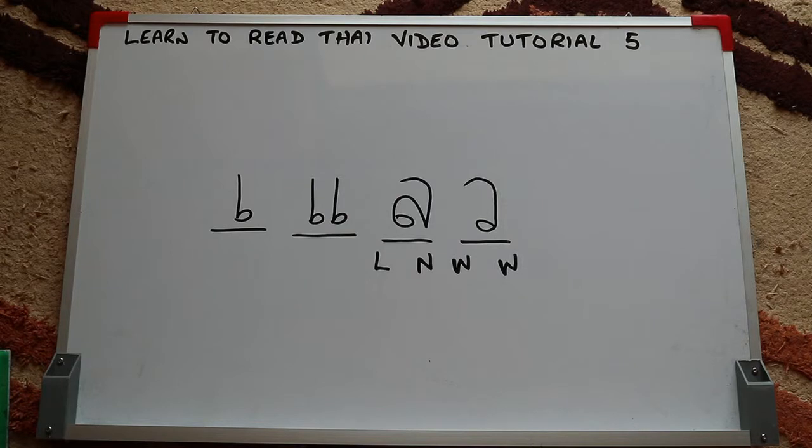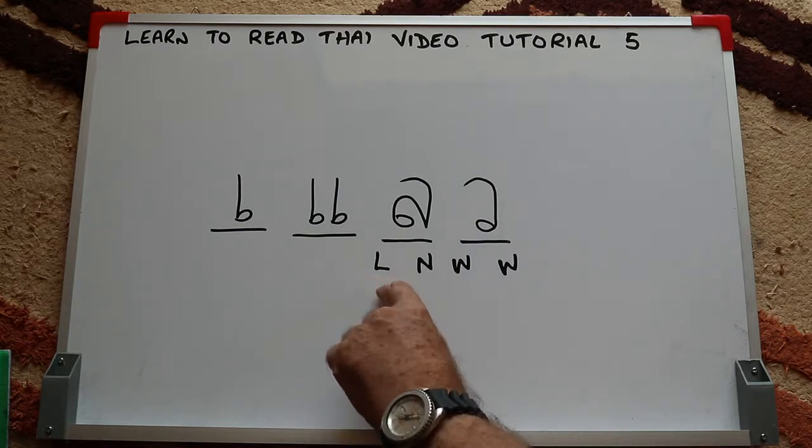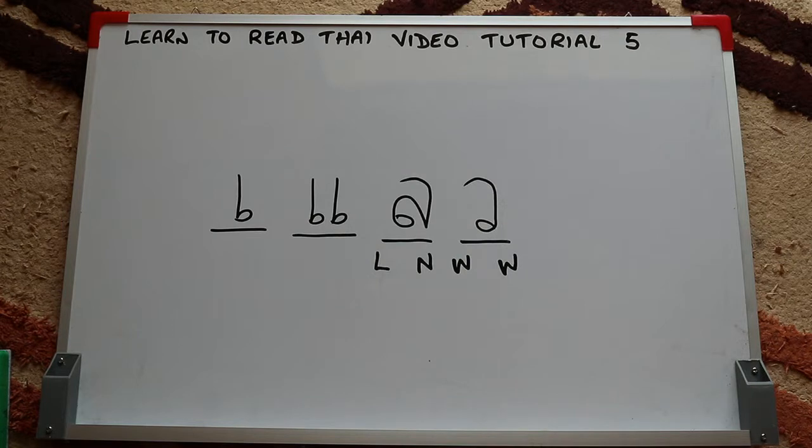Today I'll be introducing two new vowels, one new symbol, two consonants and one vowel combination. Okay, so our first new consonant today is called lo ling. I'll get Bond to say that for you. Lo ling. It means monkey in Thai, and as an initial consonant it makes an L sound, and as a final consonant it makes an N sound.